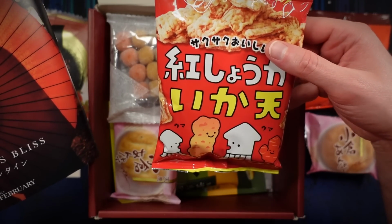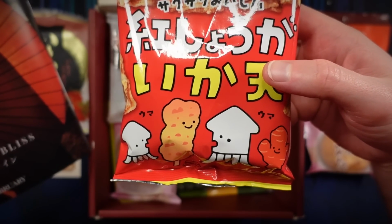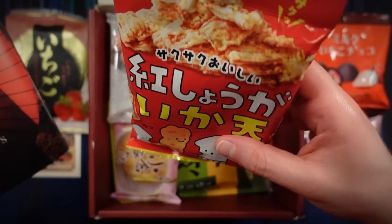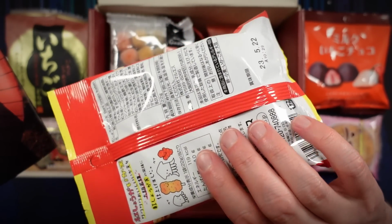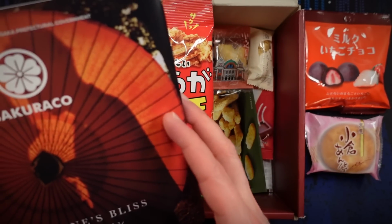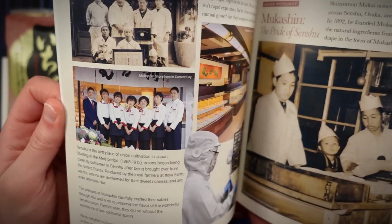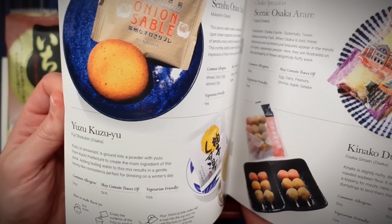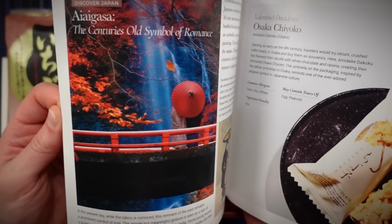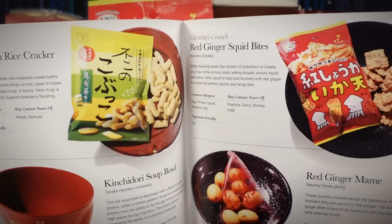Now this looks very crunchy. We've got some little images down here. We've got some very kawaii squid and like crunchy stuff on a stick. What do you reckon this is? There we go. Red ginger squid bites.